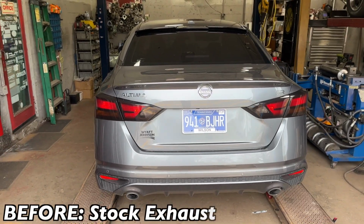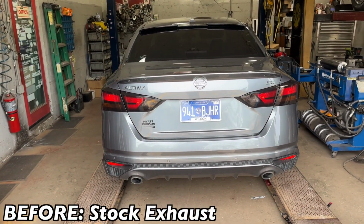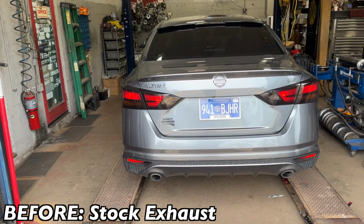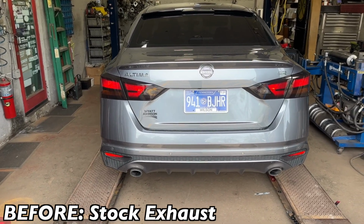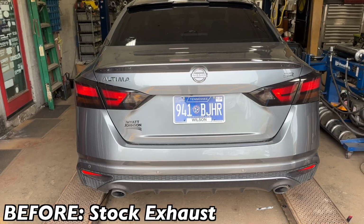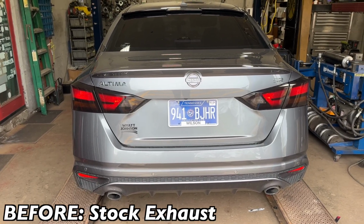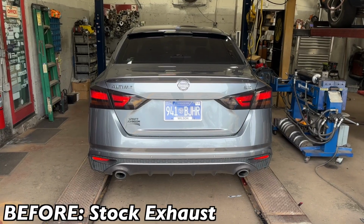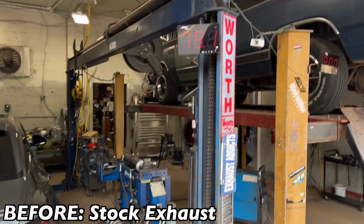All right, guys, Nissan Altima. This is what it sounds like before. 2.5 liter SR. It's really quiet, as you guys can see. Here's sound decibels.